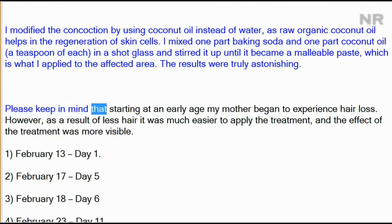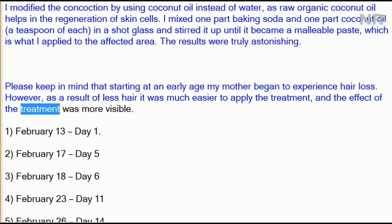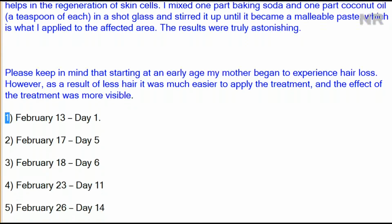Please keep in mind that starting at an early age my mother began to experience hair loss. However, as a result of less hair it was much easier to apply the treatment, and the effect of the treatment was more visible.